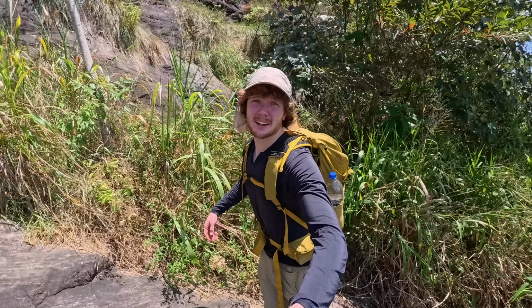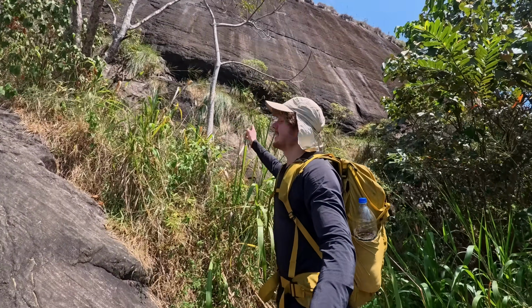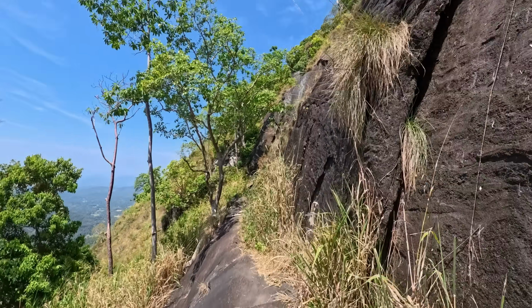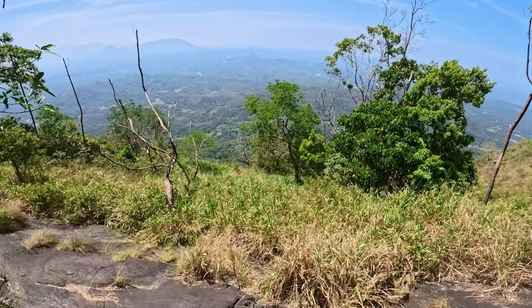I have no idea if I'm going the right way. I gotta get up there though. Right now, that does not look possible. This trail is wild, or lack of trail now. I'm just following the rock as it kind of is cutting to the side, but I just don't want to slip. That would not be good.